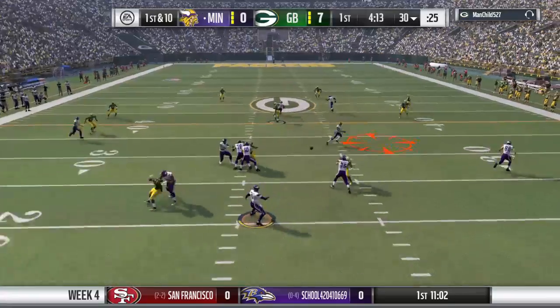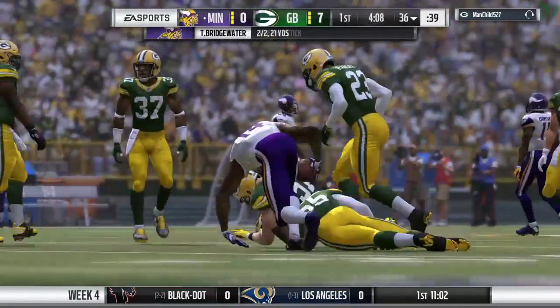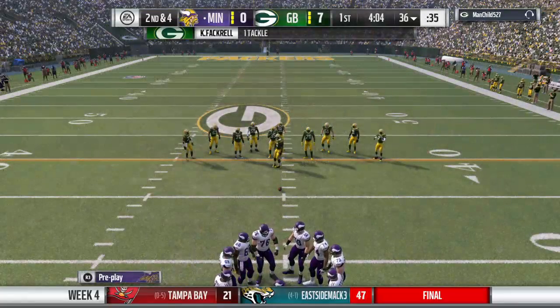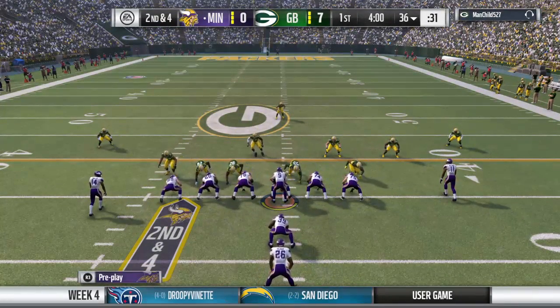Bridgewater on first down. He's got the connection over the middle to Diggs. A gain of 6 there on first. When you see zone defense and you know you've got a drag route on as your primary call, you've got to be really careful as a passer about how far you let your guy go because he might wander into some tough coverage.